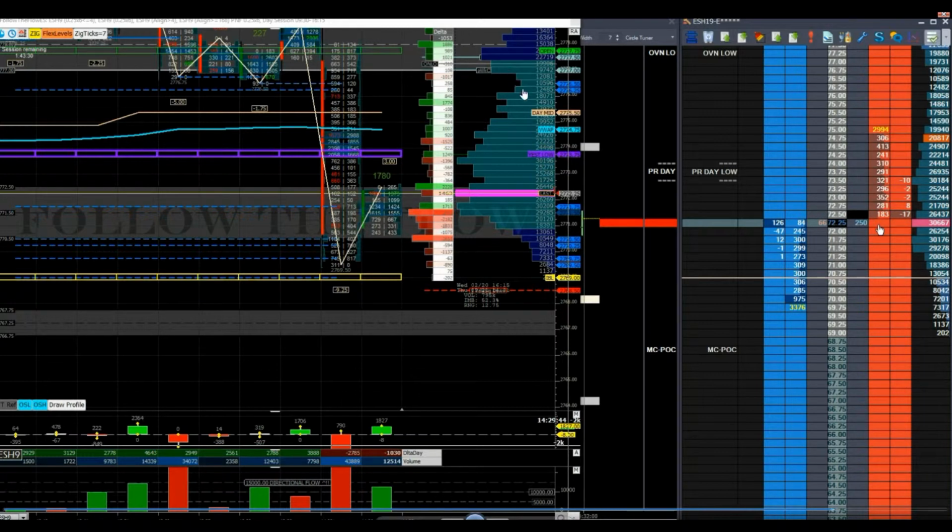But you have all this low volume node right here, this LVN, as protection. You have this high volume area as protection here. So if you can't scale in and you only get 1, 2, 3, 4 contracts in, at least you have something on. But in this video, I just put one in, and then I move the brackets around just to kind of show you guys the execution and the timing of the trade. So let's play this video.